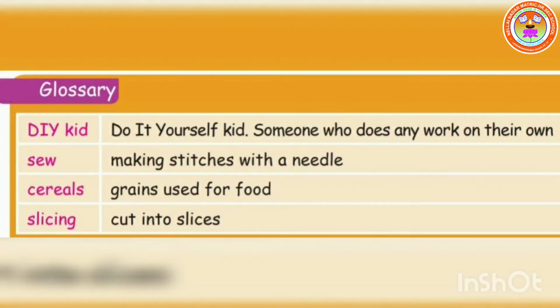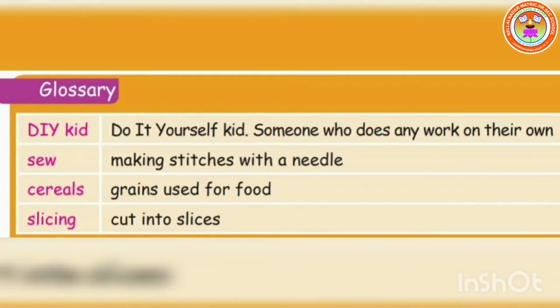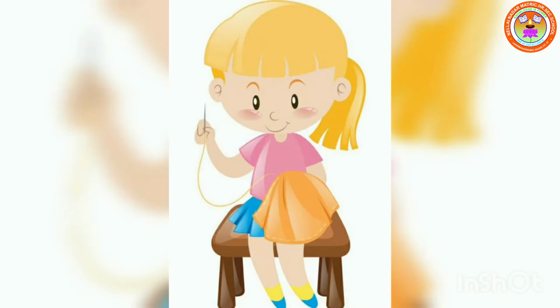First one is DIY kid. DIY kid means do it yourself kid. Someone who does any work on their own. Okay students, and the next one is sew. Sew means making stitches with a needle. Okay students, once again you can say the meaning of sew. Making stitches with a needle.